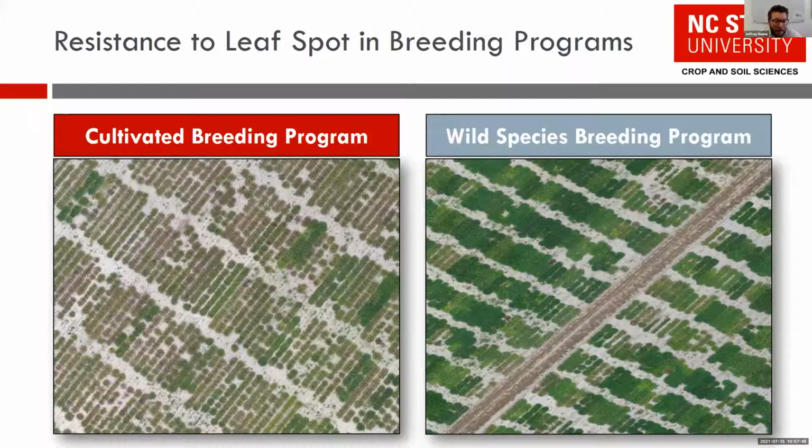The main sources of resistance that the cultivated breeding program is starting to utilize or has utilized in the past stem from Arachis cardenasii or now Arachis diogoi. In the development of the cultivar Bailey, as we've seen in previous presentations in the Joe Sugg competition, a wild species introgression from the Arachis cardenasii line was used to develop one of our breeding lines that became Bailey. So we know it's possible to transfer these beneficial resistance genes into superior yielding lines in our cultivated breeding program.